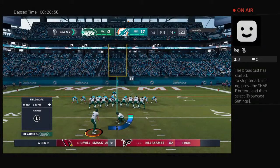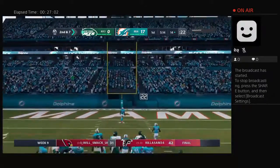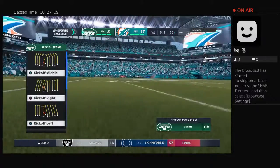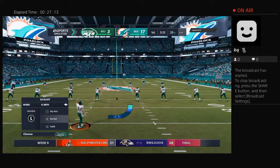A 31-yard attempt. And McManus able to put it through. And they're on the board at least here. It's now 17-3. So 3 drives now for this offense, and that field goal gives them their first 3 points.